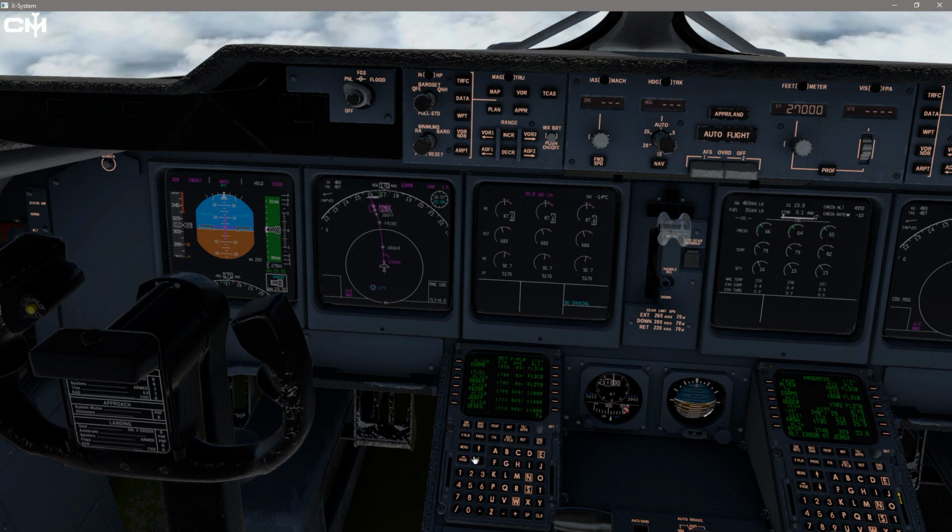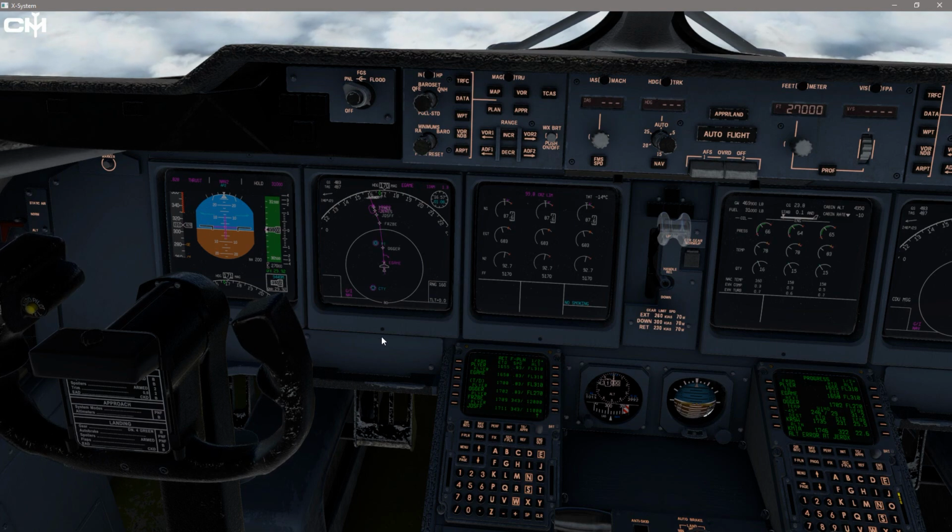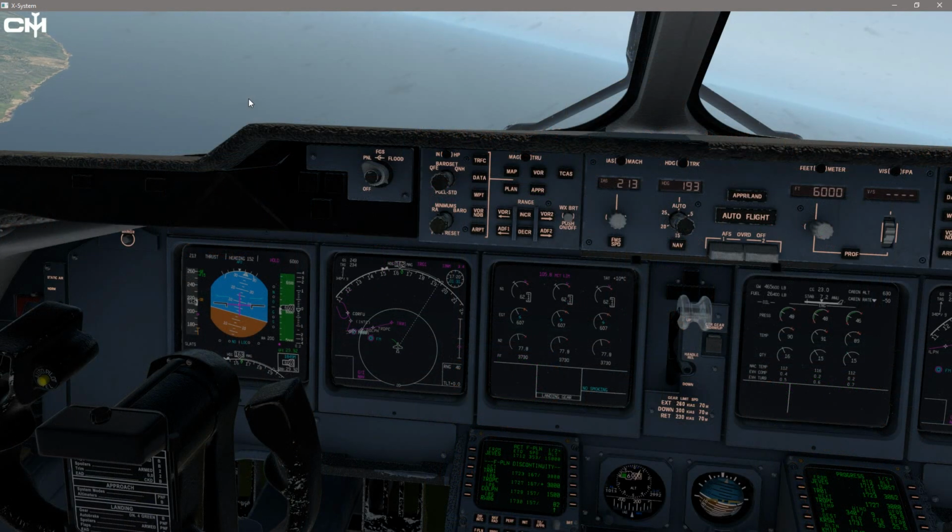Again, we don't have the approach determined yet, so we've gone ahead and set this to 27,000. We'll let it start the descent. As soon as I get some weather, I'll determine the approach, and then at the appropriate time, I'll come on here and brief it. Alrighty folks, not a lot of time here.